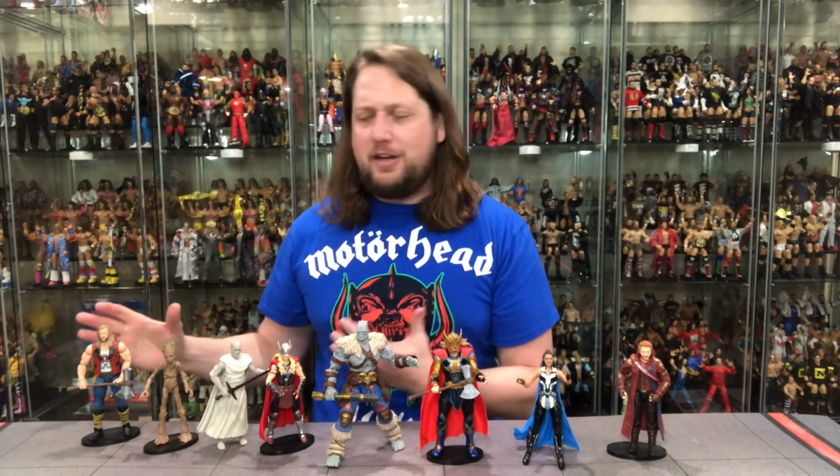Had a feeling once I saw the images of all these that was going to be number one, and it did not disappoint. Very pro wrestling Thor. I love kind of the band tee, even though it's not a band tee, but it's just a very heavy metal figure. I like the looks of it. I like how big he is. I like the bare arms. I love the double jointedness. I love the pinless joints.